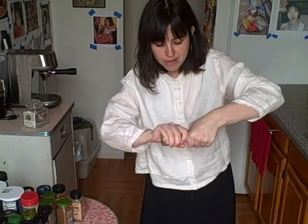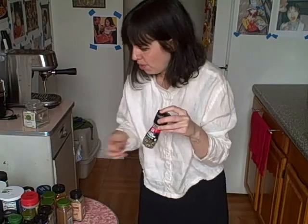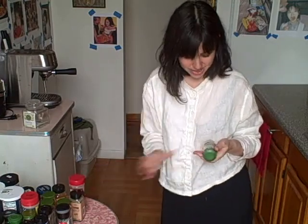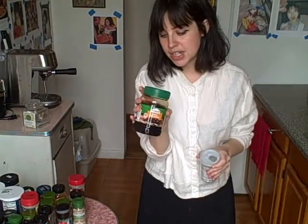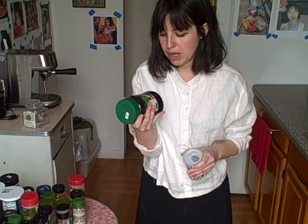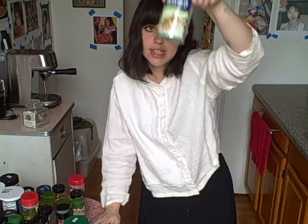Black peppercorn grinder. If I could figure out how to refill this, we would be in business for sticking these in here. Sumac. I love sumac in a salad or in a hummus. Love sumac on my hummus. Organic ground cardamom. Some date molasses, which is nice, used as a substitute for honey or sugar or anything like that. I like making granola with it. I haven't made granola in a long time, but date molasses, rice seasoning, nori flakes, these are great.